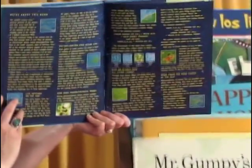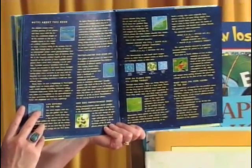And this book has a lot of information at the end, so you can come to the library and check it out and learn more about the ocean. That's Ocean Sunlight.